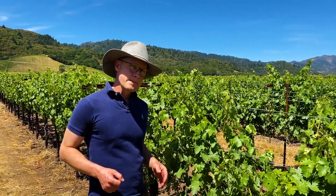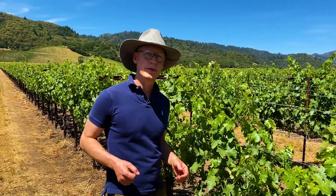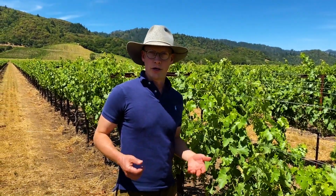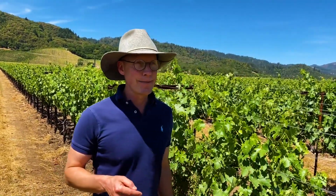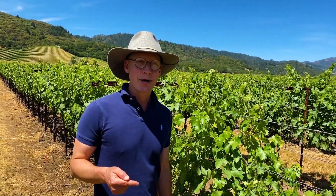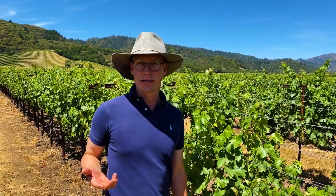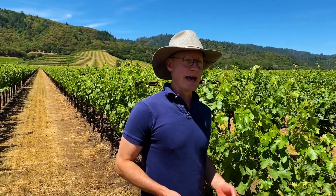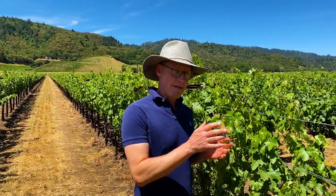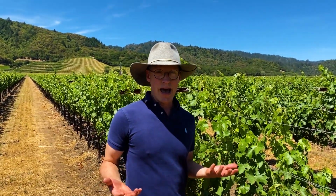But there wouldn't be a better spot than this estate to talk about dry farming and the benefits of it. This site has been dry farmed since it was first planted in 1838. In fact, many people ask, in a dry farmed vineyard, wouldn't you have an issue with dealing with drought? Because we don't add any water, we don't irrigate. And in fact, it's the contrary. Because we dry farm, the vines are particularly well suited to the conditions that we have this year.